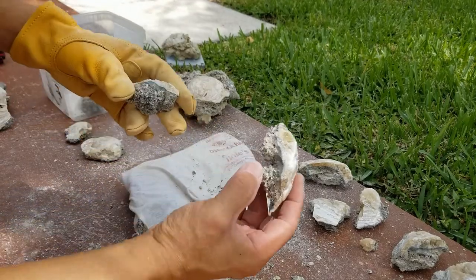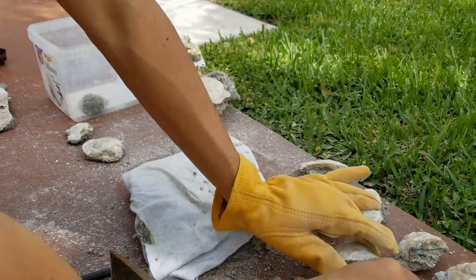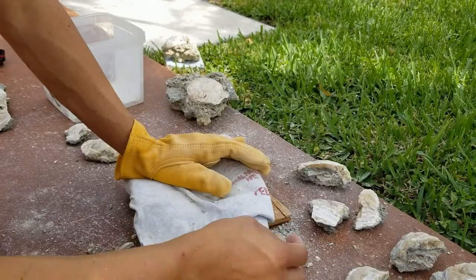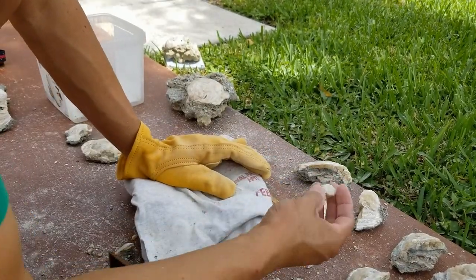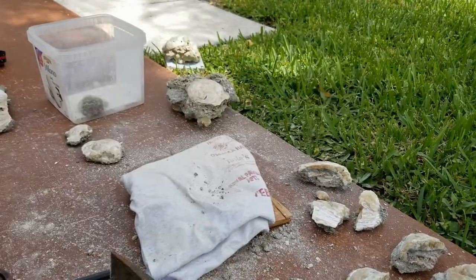This one's got a corner chunk there. I keep this, I'm not sure yet. I like to keep them all together, that way I figure them out. Keep them together as a set. That way when I sell them, they have a little bit more meaning.